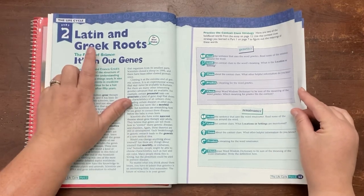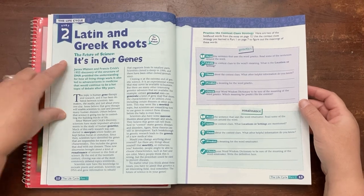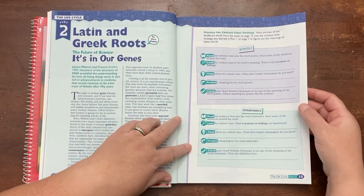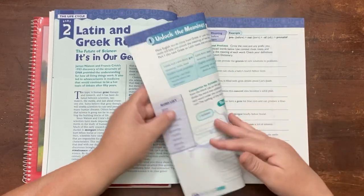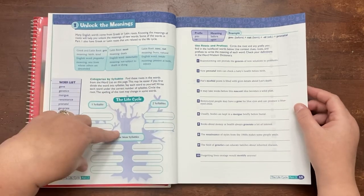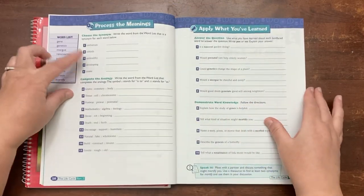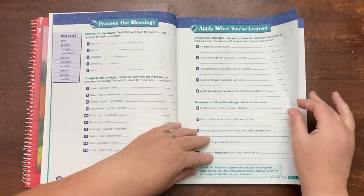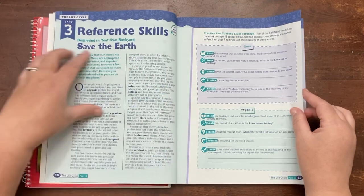So you can see the theme of the next one is Latin and Greek roots. They're using this article about science, but the first activity is still practicing context clues. But then when you get into the unlock the meaning, here's where you're looking at Greek and Latin roots. But the process, the meanings, and apply what you've learned are the same, it seems like, in every part. So here's the next one.